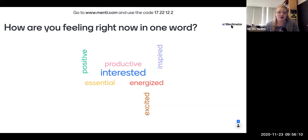It's been making a word cloud, and the largest word right now is interested, which I really like. Good. But what I'm noticing is that all of the words are positive and all of them have positive intentions. And I think all of us acknowledge that we're tired. Sometimes the situation makes us anxious or overwhelmed, but this is the first time I've done this activity since the pandemic started where those words haven't come up.